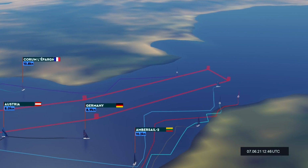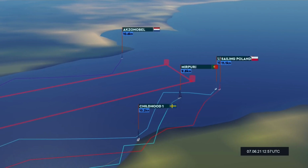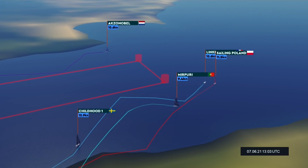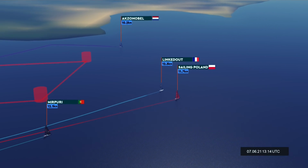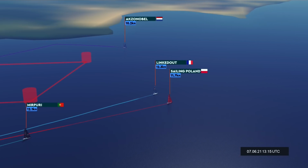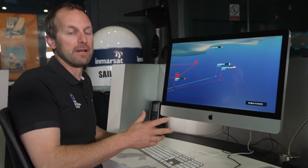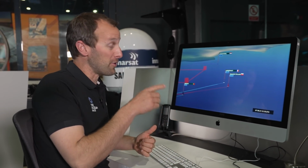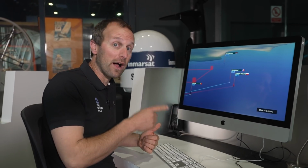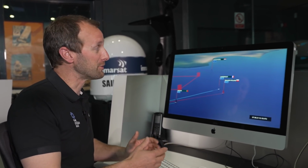Then we have the front pack, and this is where it was a little bit difficult to pick out a top boat. Childhood One and Murpuri Foundation Racing Team weren't vying for the lead just yet. Axonabel Ocean Racing were to the north with Linked Out and Sailing Poland, all potentially leaders. So no real clear leader at the moment, but if you've been following the race, you'll be as surprised as we all are that the Imoca 60s are performing well upwind in a blow, and the VO 65s have been able to hold on to them downwind. So still some racing to go.